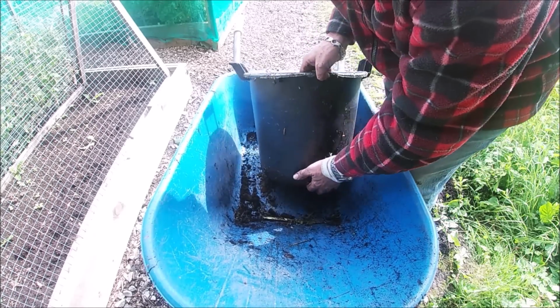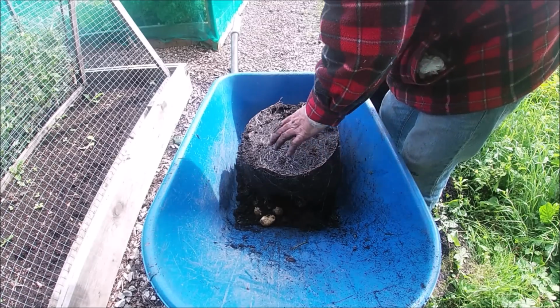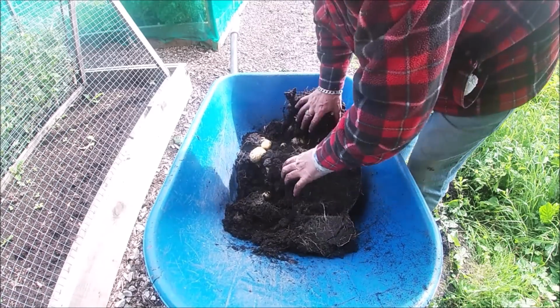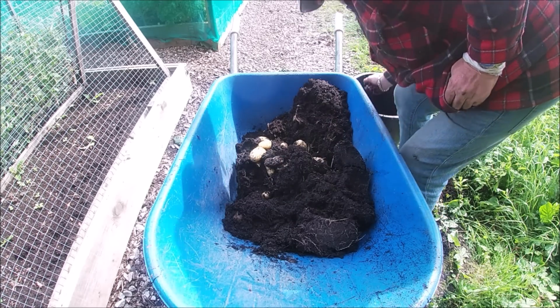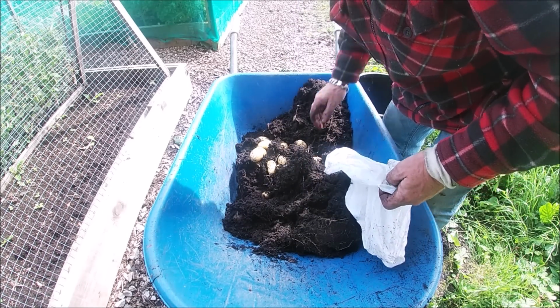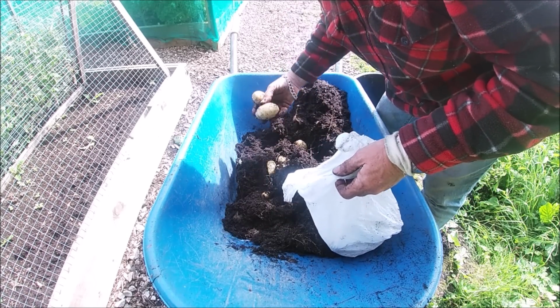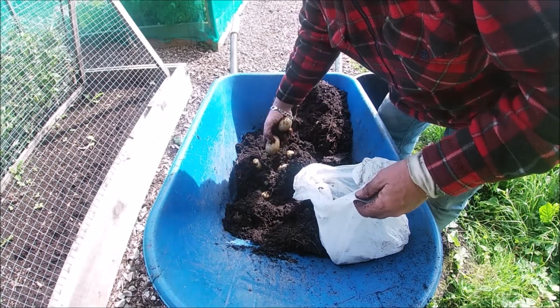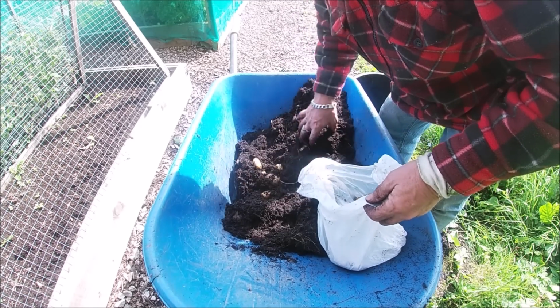Right, so I'll tip the bucket out and see if we've got any potatoes. I can see a few. Small one in there. Right, let's get some of these potatoes. So these are the potatoes. Not looking too bad.